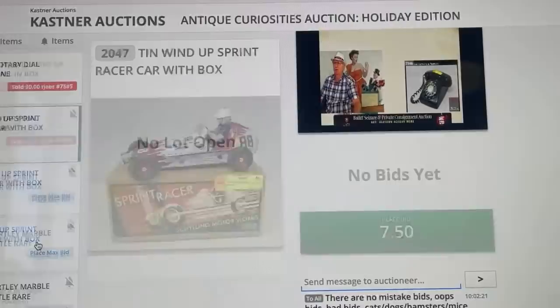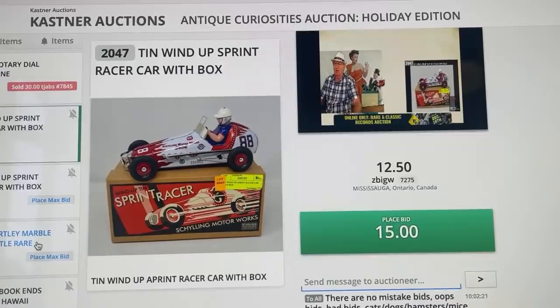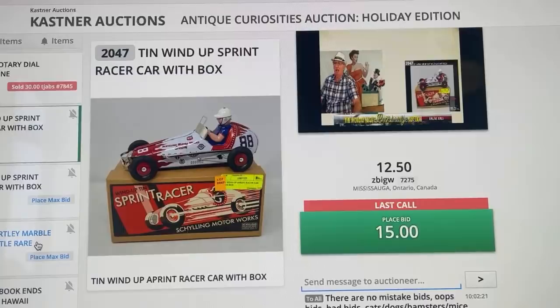47, 12 and a half. Look at the old wind up sprint racer. 12 and a half, 15, 15, look at 15, 12 and a half, 15.